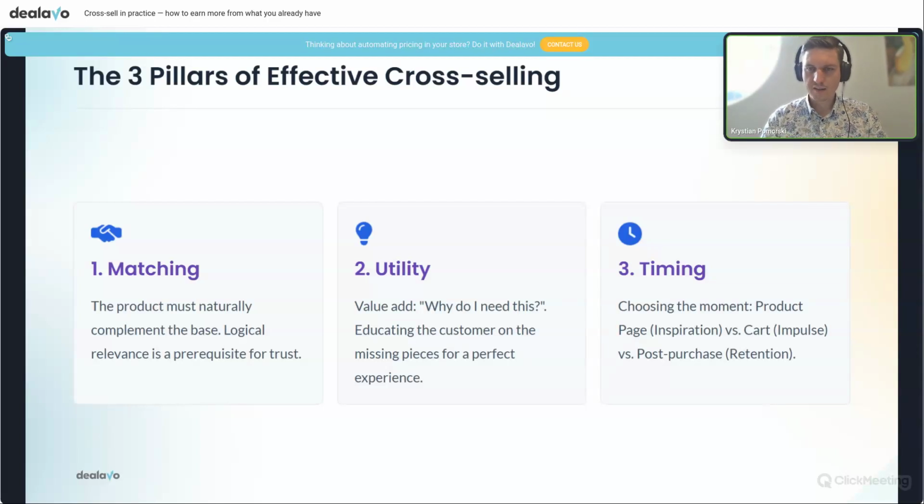And the last pillar is timing. So choosing the moment. When we are doing the cross-sell in e-commerce, we have many different areas where we can suggest to the clients these products. We have the product cards, we have the last stage of the purchasing process, which is putting in the contact details. And you have to be sure that you are suggesting the right product at the right moment, I would say. And I will show you, of course, some examples. What is our approach here?